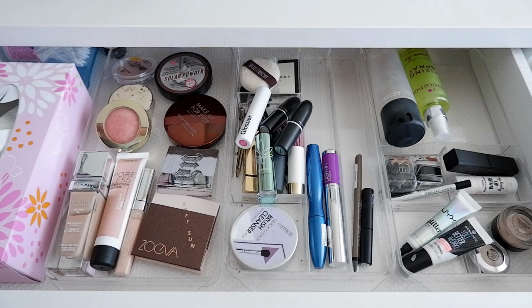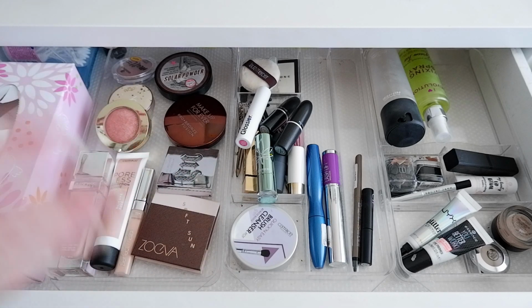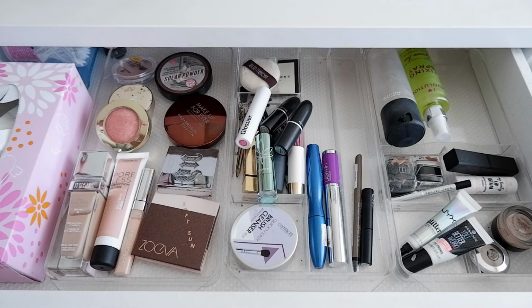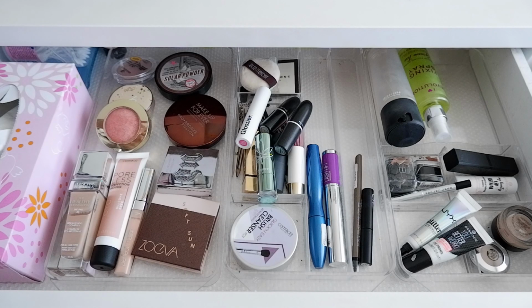I already filmed this yesterday, and then when I checked the footage, everything was out of focus. So I'm refilming this bit, but the part where I go into my drawer and select some new products with you, that I'm going to keep. So let me just talk you through what was in here, and then we'll move into my drawer, and I will show you what I decide to buy, what I decide to try and use in the month of April.